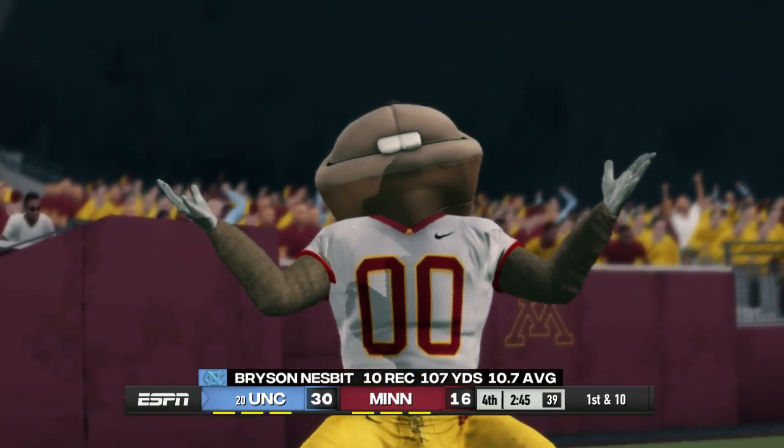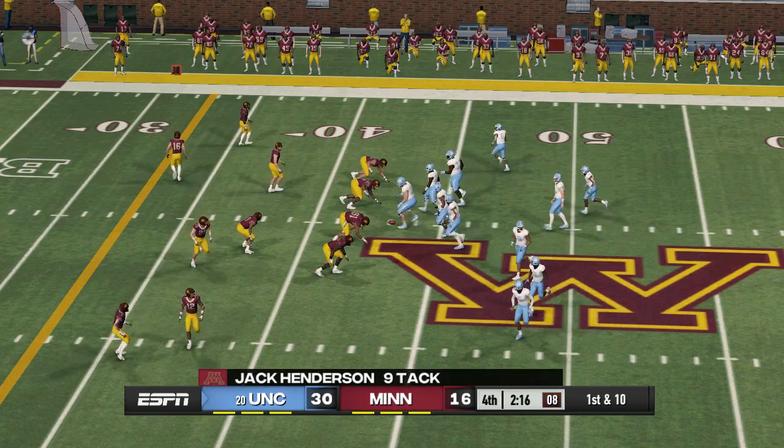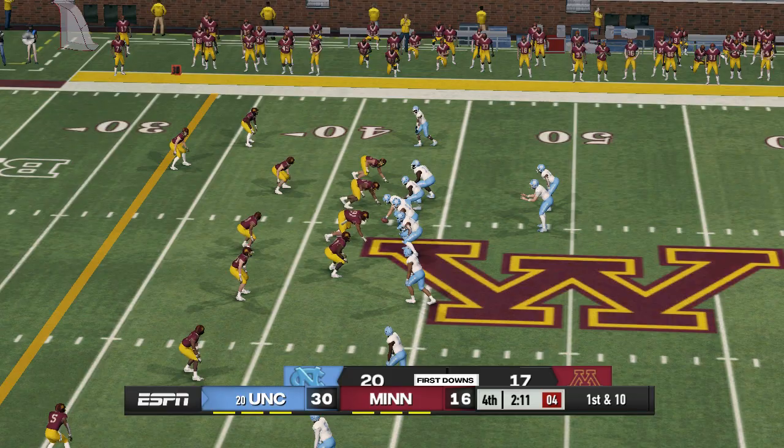Hey, it's a first down for this offense that keeps everybody enthusiastic. You can see the momentum that this offense is gaining. The coaches and the players on the sideline are fired up, and hey, it's a new set of downs. Just over 2 minutes in the game.